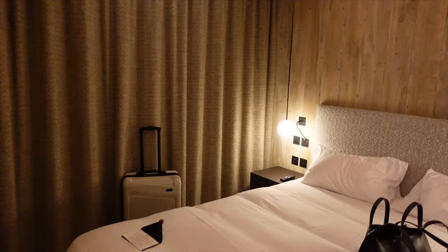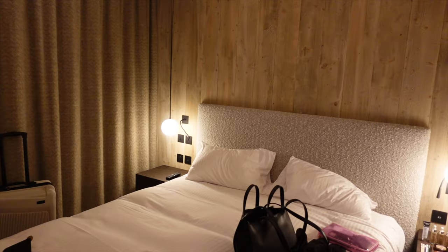Hey guys, so we have just arrived at the ski trip with L'Oreal and I'm so excited. We've just got to our chalet and I've got my room. My room is really messy. I've just literally dumped everything here, but I'll give you a quick tour. So this is my room.